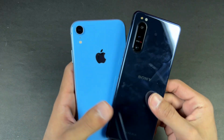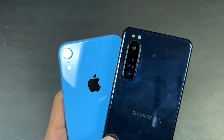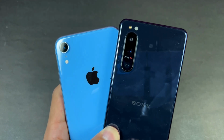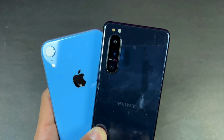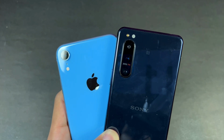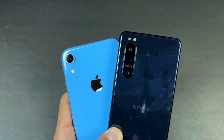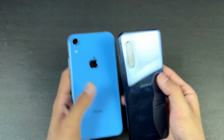So on the back, we have a single camera on the iPhone XR versus triple cameras on the Sony Xperia 1 Mark II. The iPhone has a 12 megapixel f1.8 aperture main camera with optical image stabilization, while on the other hand, Sony has a 12 megapixel f1.7 aperture main camera with optical image stabilization. Also, we have a 12 megapixel ultra wide and a 12 megapixel telephoto lens, which gives you 3x optical zoom with OIS. And the back on both phones is made up of glass.